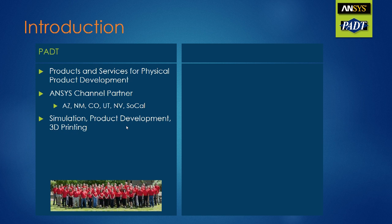We do three things here at PADT. We do simulation, product development, where we design and help people test and manufacture their products. And then we also do 3D printing or additive manufacturing. Our headquarters is here in Tempe, Arizona, where I'm recording this from. But we also have offices in Albuquerque, Denver, Salt Lake City, and in Los Angeles, our newest one. And you can find out a lot more about us on the web at padtinc.com.